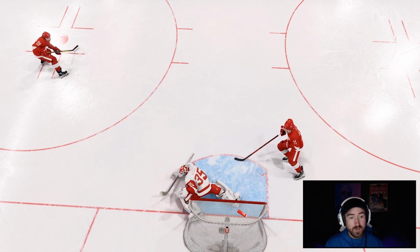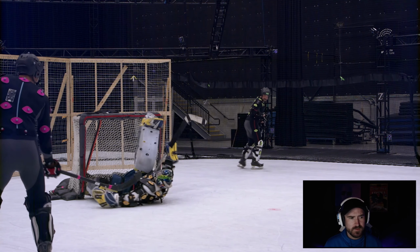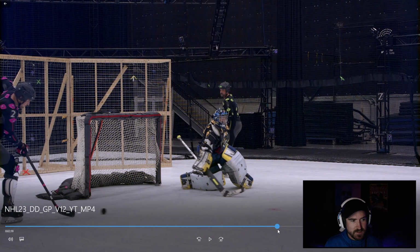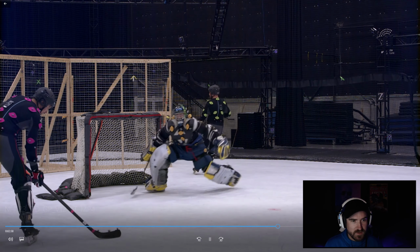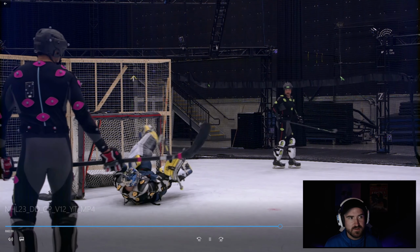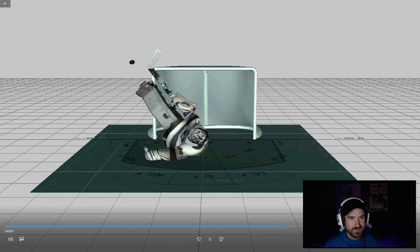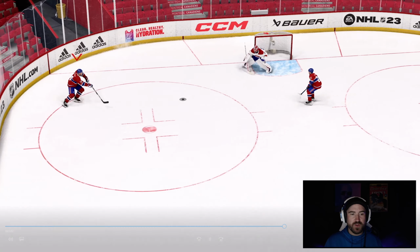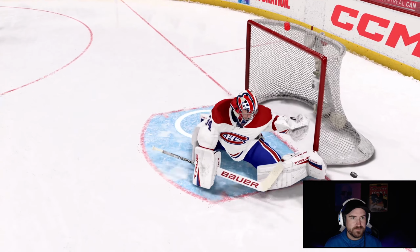AI goalies will now have access to more tools than ever, with over 300 new save animations. Holy man. Is that Clappy in net? Clappy, is that you? No, that's not Clappy. With over 300 new save animations that were previously only available to human goalies. So yeah, these are all existing animations, but they're for human goalies, adding more authenticity to their role.